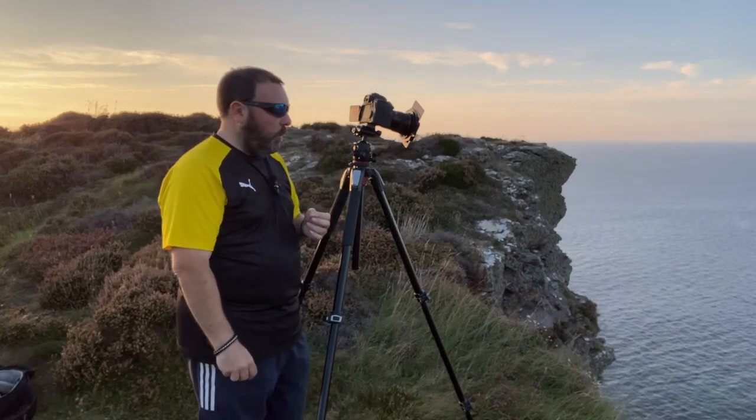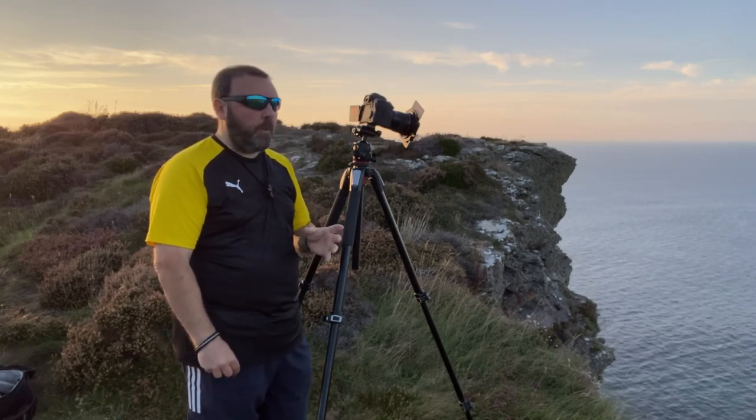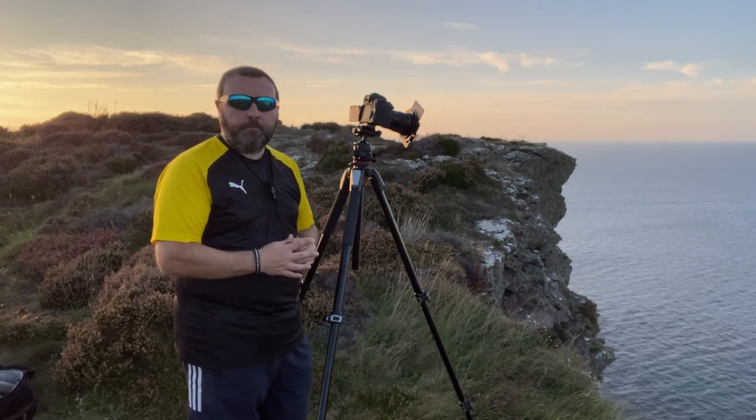So what I'll do is I'll buzz you around a moment so you can take a look at the composition, you can see what it is I'm working with and how I've tried to set it up.